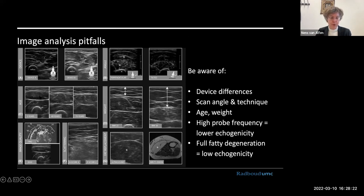So this is a young person, 5 years old, 49 years, and 75. And you see slowly that we become brighter. You know, our muscles accumulate fat and fibrosis as well. It's called sarcopenia. So you need to keep in mind that elderly people can have Heckmatt grade 2 muscles, which are normal for their age.